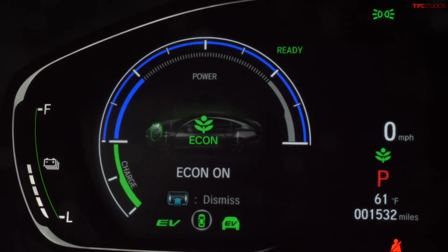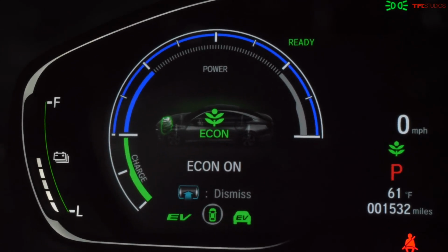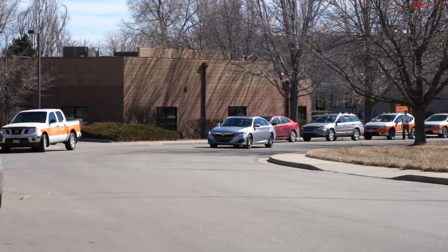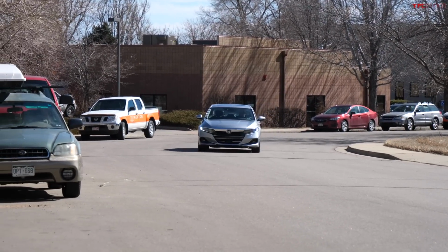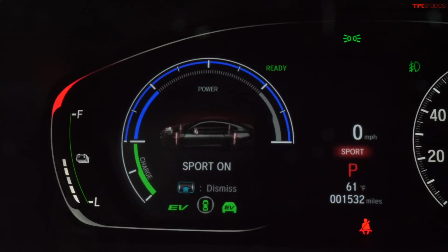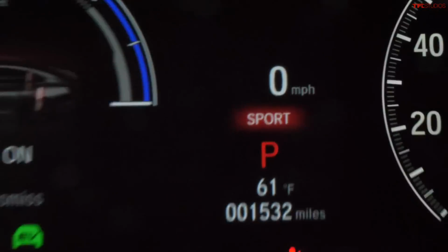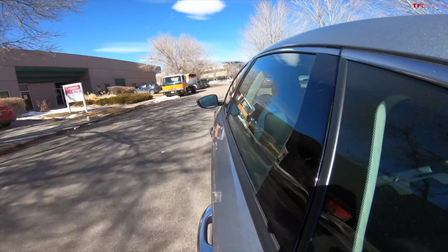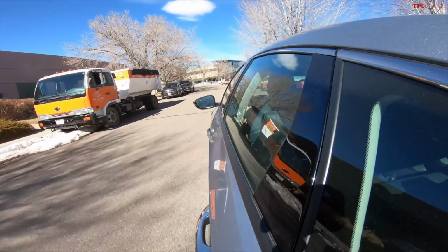There's an econ mode, of course, and that'll kill a few things in terms of air conditioning output and electrical output, but it'll also help the vehicle maintain more battery power to drive more efficiently. And there's sport mode. Now, here's the thing about the sport mode. It actually really works. You put it on there, the car is very springy, especially off the line. Doesn't really change the suspension or anything like that.